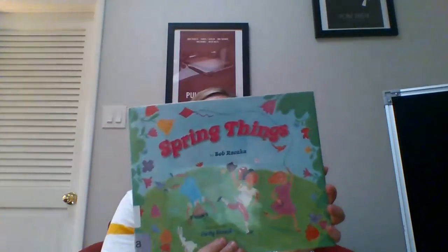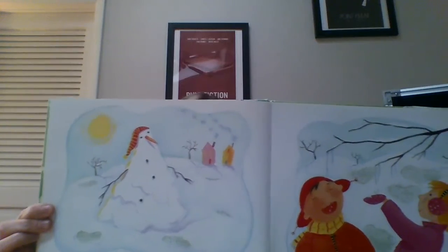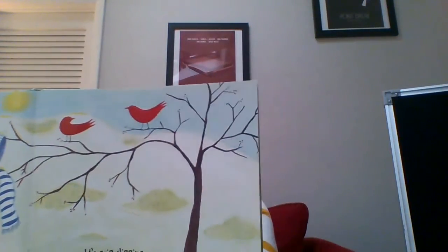Good job. Okay, on our last spring book, it's called Spring Things. So it's all the different things we can see in spring. Melting. What's melting? Snowman is melting. And dripping. The snow melting is dripping. Cold's grip is slipping. Starting to get warmer out, right? Like it is now. It's a little bit warmer.